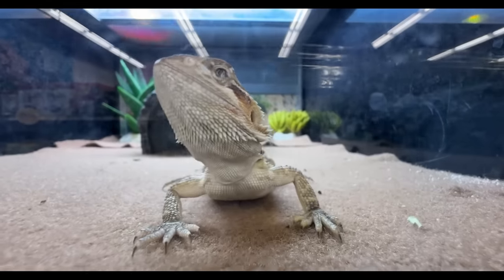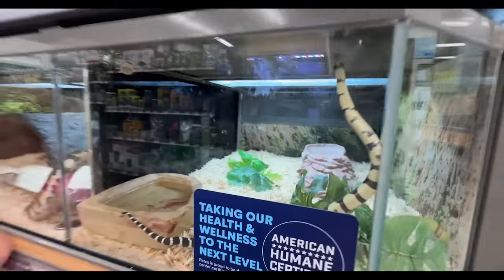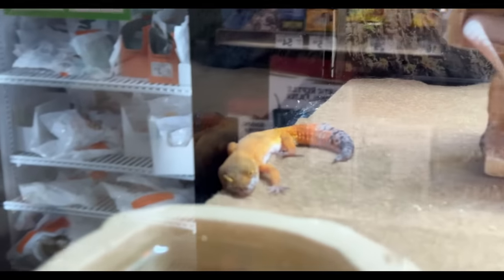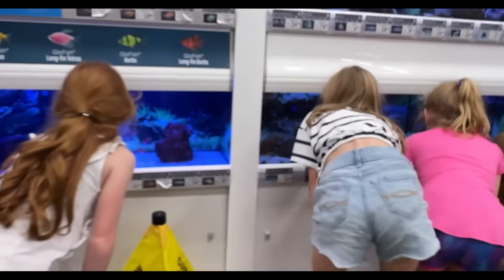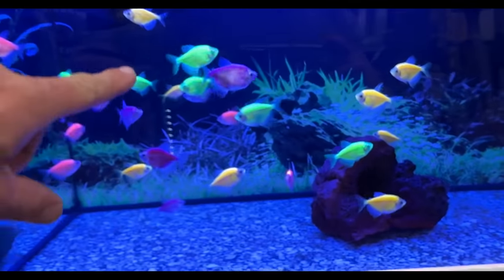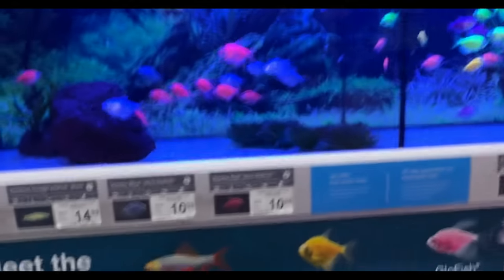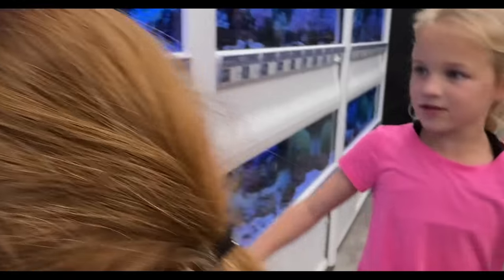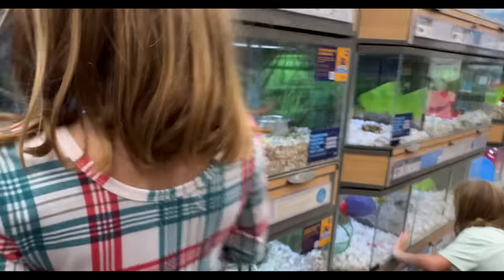Oh, I think they're all Franklin. Oh, look at this. Whoa. Man, these snakes are super active right now. What is that guy? Hey, we gotta go find dog food. Look at that fish. Whoa, look how pretty these are. Whoa, look how they're neon. Glowfish. I can take neon fishes for $11. I'll take one myself. I really want one of those babies. Oh, what? Mommy would flip.